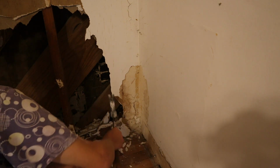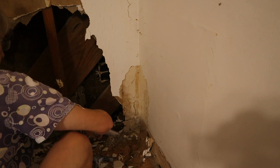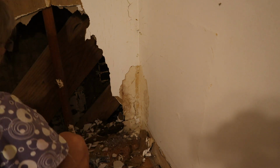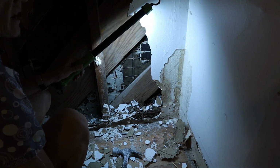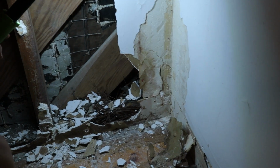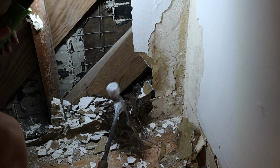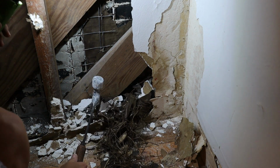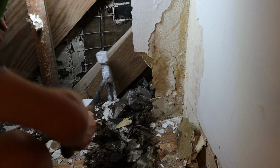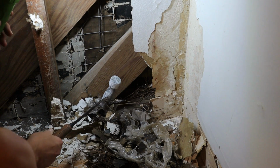Alright. Looks like something creepy could be down here. Yeah, a rat's nest. Okay. Okay, as you can see, there was a rat's nest. There's no telling how old it was. Let me zoom in for you. But it's got some pine straw, some plastic, some of the tar paper. But it doesn't smell or anything.